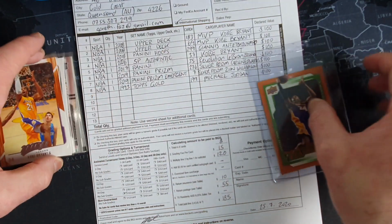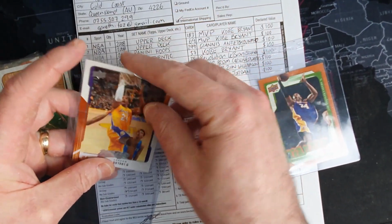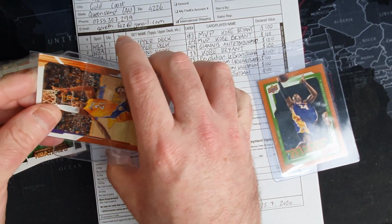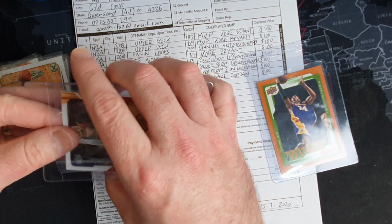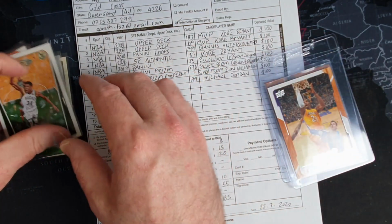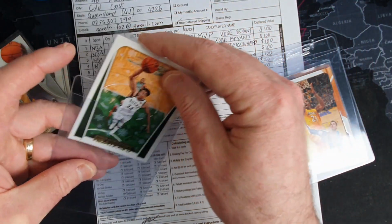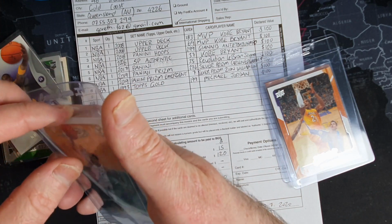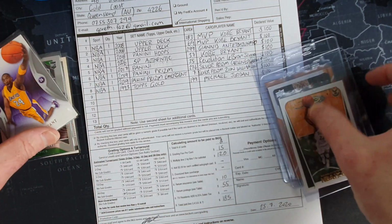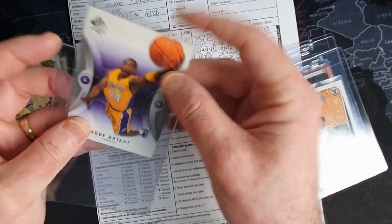Now I'm going to make each one of these go in a card saver, and at the end I will just rubber band it. I'll get some cardboard, at the end, pop it all together.